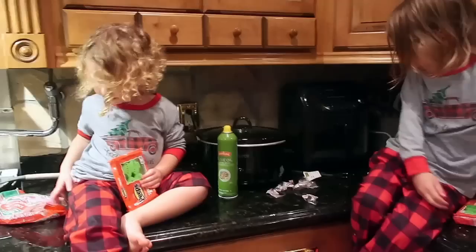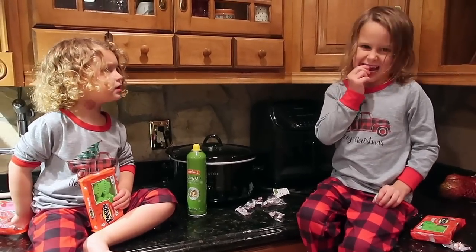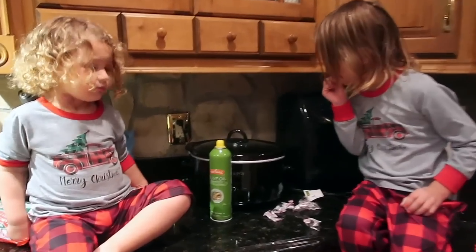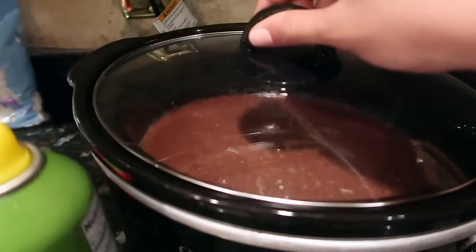What do I have in the crock pot? What's it called? What have you been wanting to make all day long? I want hot chocolate. Hot chocolate. So we've got some hot chocolate going.